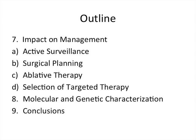I'll then move on to discuss the impact of biopsy on making treatment decisions, including its use in active surveillance, its use for the selection of targeted therapy in metastatic disease, and I'll finish up by discussing the importance of renal biopsy in the molecular and genetic characterization of renal tumors.